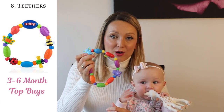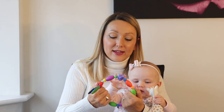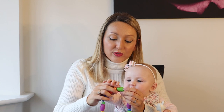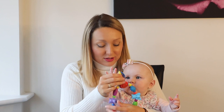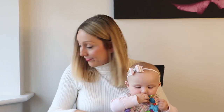So this is one that my friend got us. This is a newbie one and it's really good. Again, the way it is, she can just hold on to it. She did have some teething keys when she was younger that you can put in the fridge. She just found them a little bit harder to hold, but this she's absolutely loved. And all the different textures on there, she can rub it against her gums and she really enjoys it. And again, it's got this different sound here, which she's always loved playing with. Is that good? It's really handy just to throw in the changing bag when you're going out as well.